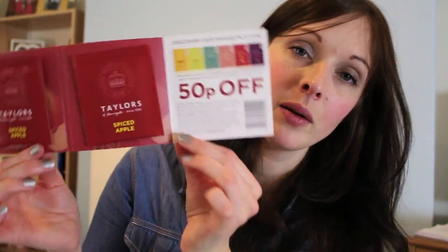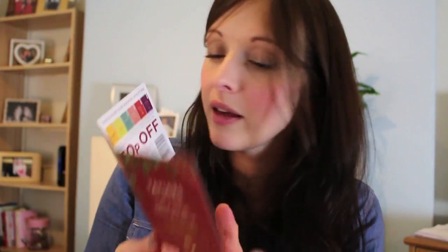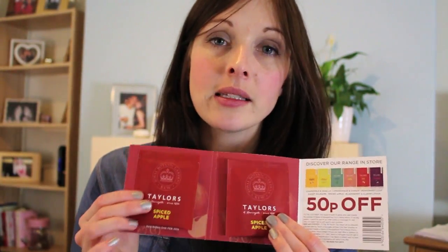This was brilliant. My other ones, which I'll be trying, I got Taylors of Harrogate, 2 warming spiced apple infusions, and these are spiced apple tea bags, again with a coupon, which I'll be using if I like them. They smell of Christmas, and it's March. So I shouldn't really be drinking something so Christmassy. But they do have other ones, sweet rhubarb, peppermint leaf, lemongrass and ginger. So I'm going to test out these tea bags and see if they are as good as they smell. Sometimes a tea bag can smell divine, but the taste is not very good. It's very weak. And if they are good, I'll probably give the other flavours a try.